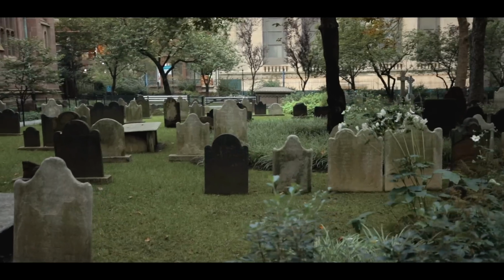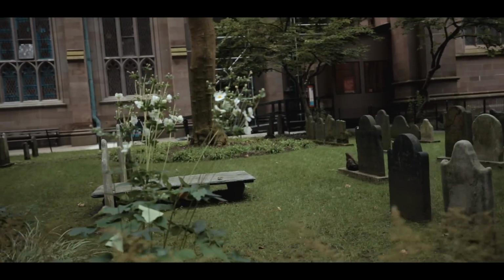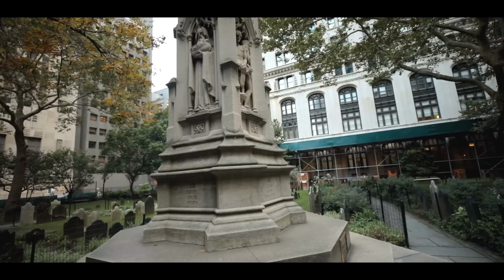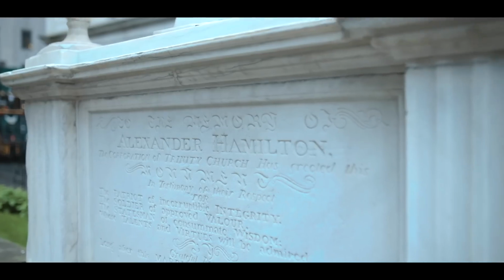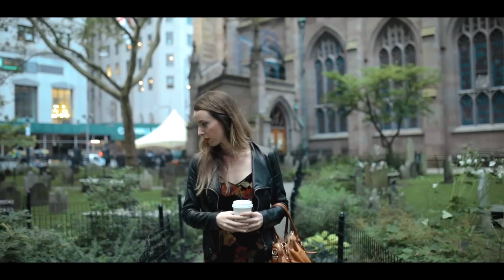graveyard here. This church was established in 1697 with the annual rent of a peppercorn, but today it's actually worth $3 billion. The oldest gravestone here is from 1681. It's a fun little game to try to find that while you're here. And one of the most interesting parts is that Alexander Hamilton is buried here. So two cool things to find here at Trinity Church. It's also just a really spooky environment, perfect for that Halloween season.